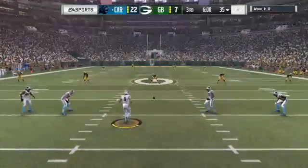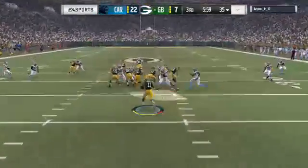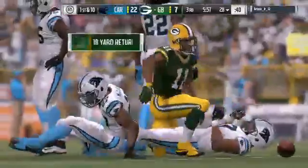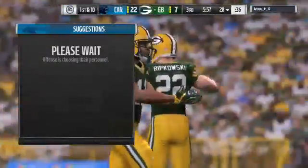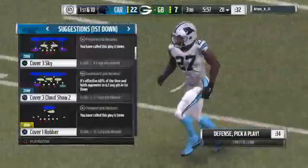Both teams appear ready for the fight ahead, and we resume action here in quarter number 3. Returnable here for Davis. And he'll take it past the 25 and up to the 28-yard line. The Packers offense now, they get ready to head back onto the field. They have the ball here for the inaugural drive of the second half. Pretty big deficit, though. We'll see what adjustments were made in that locker room.